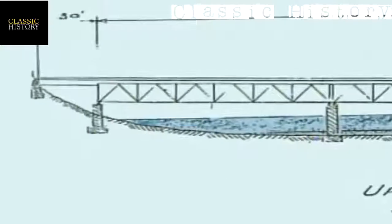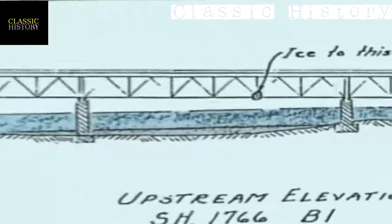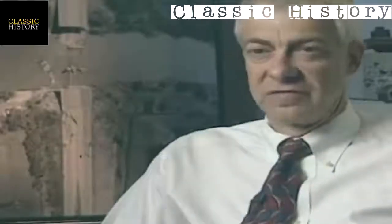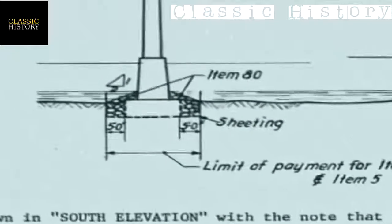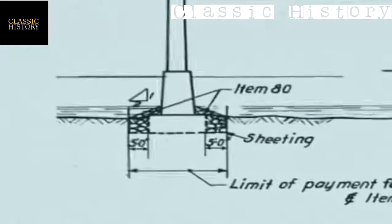But this crucial element of safety was hindered by the bridge's ambiguous design plans, which did not specify exactly how the rock should be placed. If you looked at the south elevation, it showed riprap going down around the footing. They also showed steel sheeting in around the foundation that eventually would be filled with riprap.